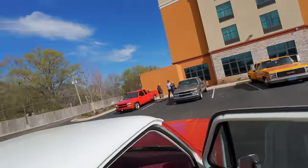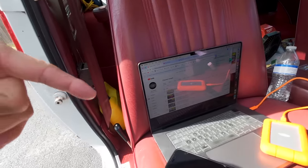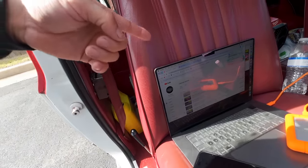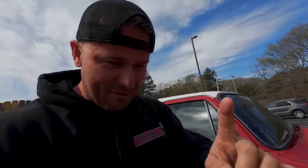I got linked up with our crew over here, having some technical difficulties this morning. My wireless mic's not hooking up to my camera, and I couldn't upload my video last night, so this is the setup. I'm running on my personal hotspot. Hopefully that's got enough juice to get that video posted, because that video was pretty big, but we're running a little behind schedule. Not my fault, though.